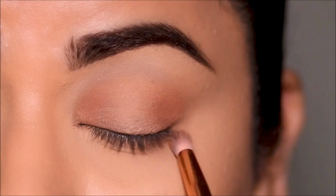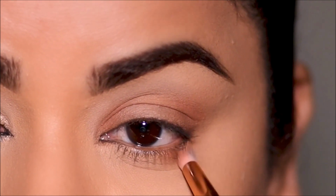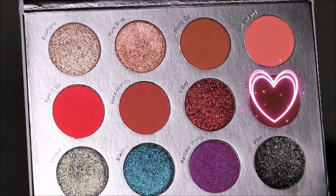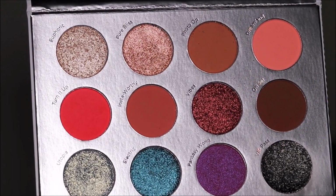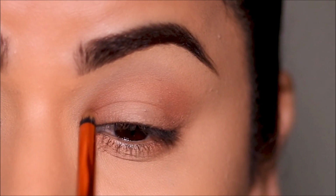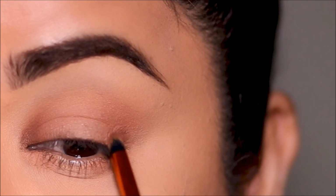I'm also going to use the eyeshadow in the outer and inner corners of my lower lash line. To deepen the corners further, I'm going to be using Onset, which is the deeper brown shade, with a small pencil brush. And again, I'm not going to buff it out as much as I did with the first eyeshadow, which was the lighter brown.